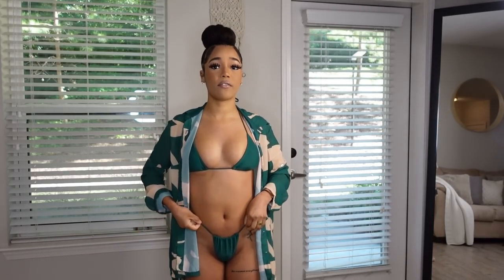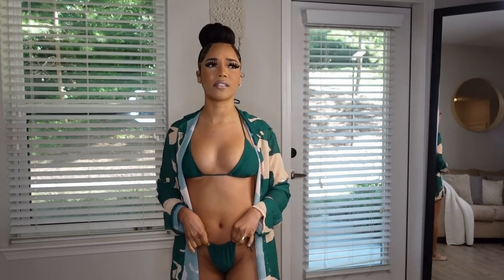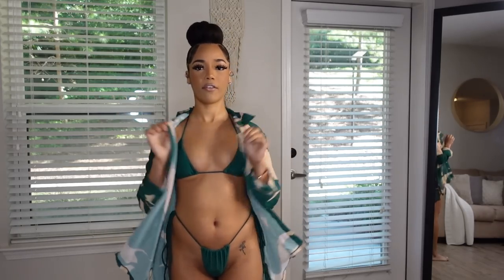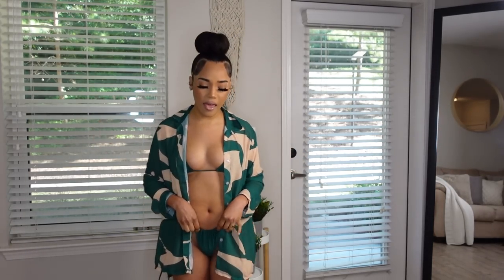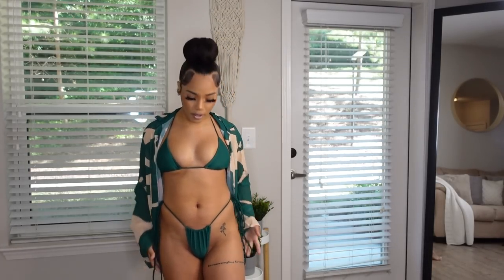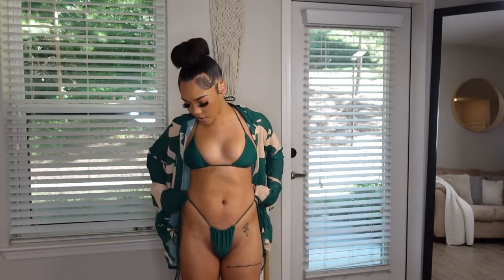But this one right here is in a size extra small as well. I think that all of the other ones that I got are in an extra small except for one more. But this is an extra small, and it comes with this cover up top, the bikini top, and then the bikini bottom. And I love this, like I just mentioned a thousand times. I think it's giving body. I love that the strings on the bottom are super long, so you have room to loosen this up or tighten it.